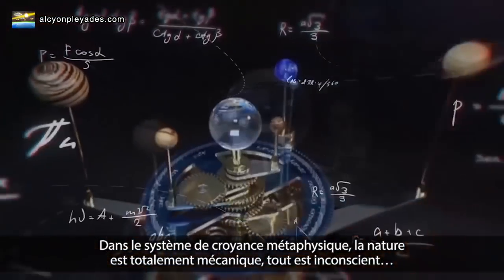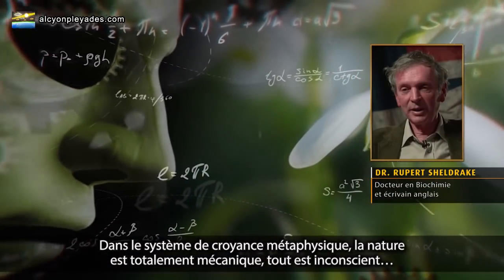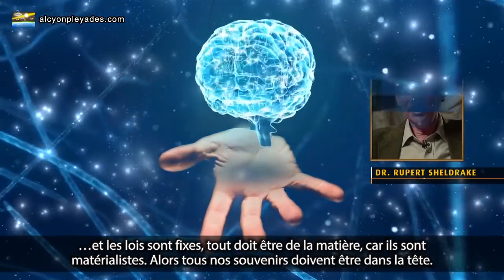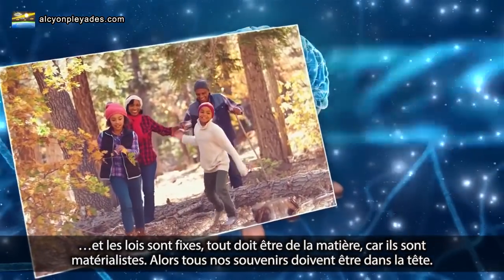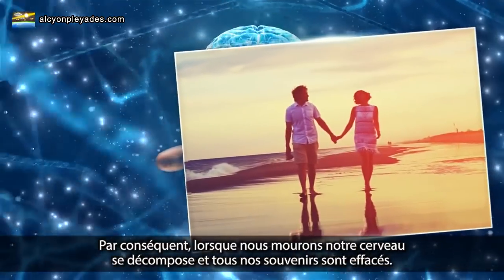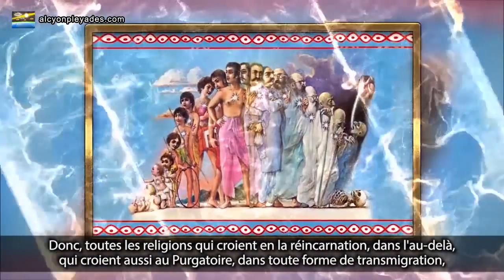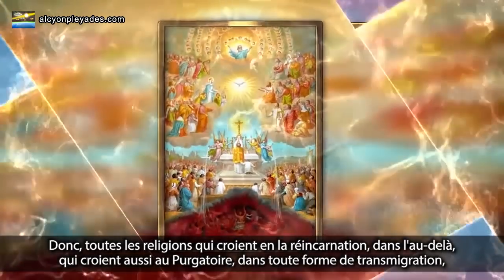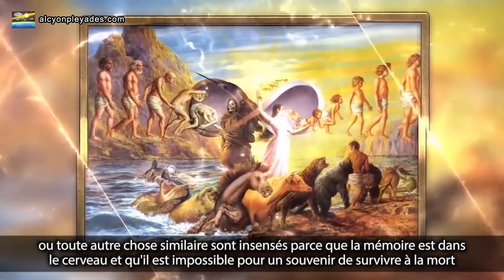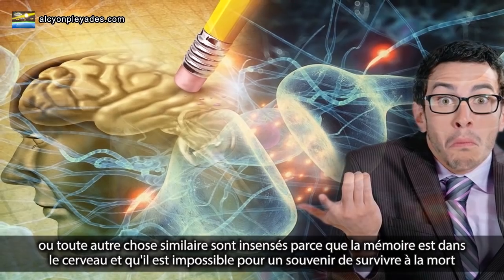The metaphysical belief system is that nature is totally mechanical, that it's all unconscious, that the laws are fixed. Because they're materialists, everything must be matter, so all our memories must be inside our head. And therefore, when you die and your brain decays, all your memories are wiped out. So every religion that believes in reincarnation or an afterlife or purgatory, any form of transmigration, must be rubbish, because it's impossible for any aspect of memory to survive.